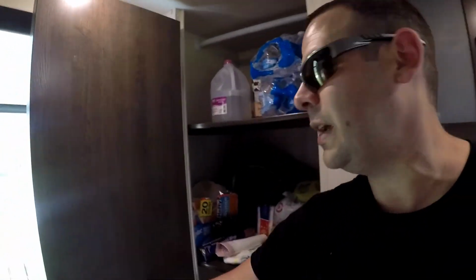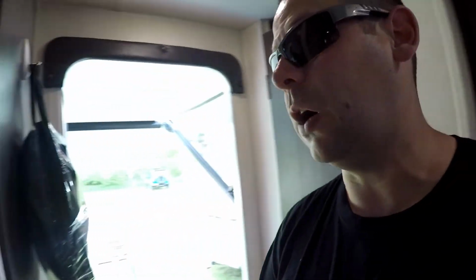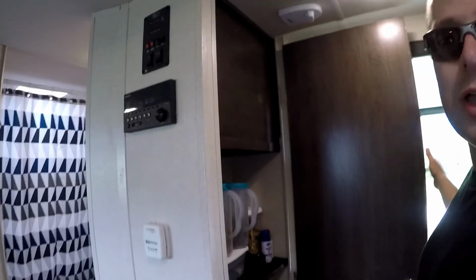As you can see, there is plenty of storage space. Here's a closet here. Now we opted for the rear kitchen. The rear kitchen doesn't come with bunks, so we gave up the bunk space for the extra 2 people for these 2 closets, the rear kitchen, and the fold-out dinette set. So this slides out, everything is perfect, everything's good. And we have a bathroom and a queen-size bed in the back.